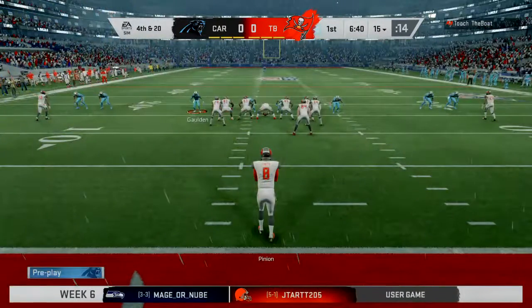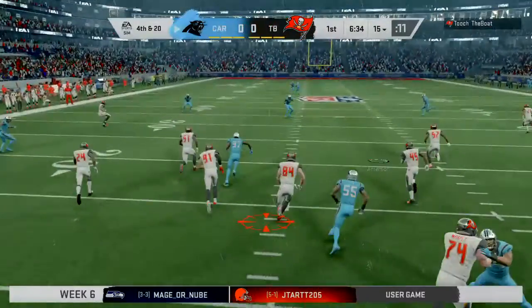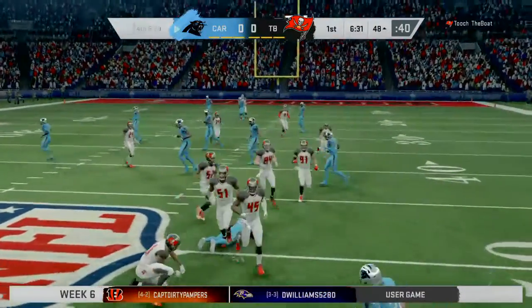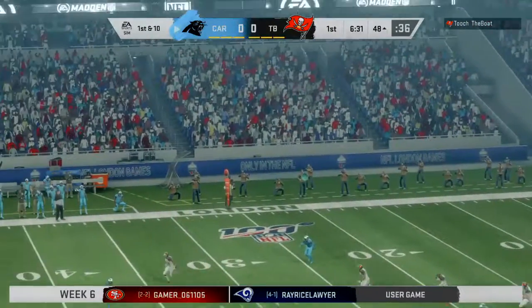So on 4th down, out comes the Bucs free agent signee Bradley Pinion to punt. Christian McCaffrey deep for Carolina. Only 2 punts for him last week in the loss as he gets this one away. Not good at all. A punt of just 24 yards there. And the Panthers will take over in terrific field position.